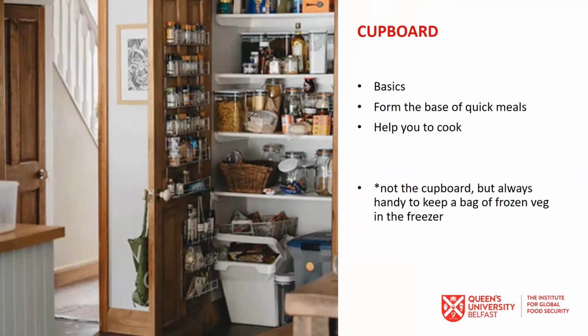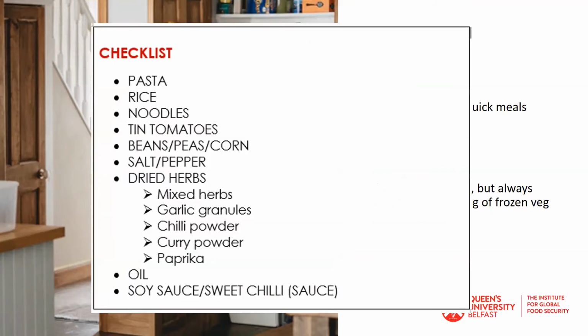And I know it's technically not a cupboard food, but it's also always handy to have a bag of frozen veg in your freezer. This aspect, I think, is very useful for older pupils or students that might be finishing off school and then going on to live independently. So if they're going on to university or higher education or further education or even apprenticeships, this might be an aspect to really drive home with these types of students, so they're able to cook independently for themselves.